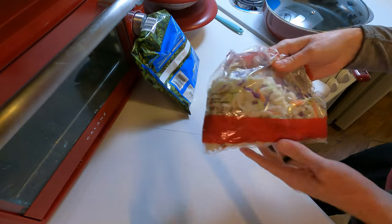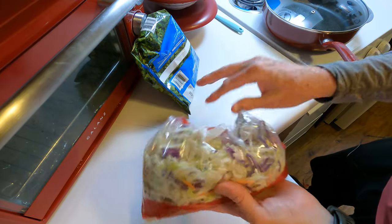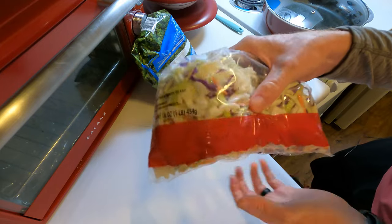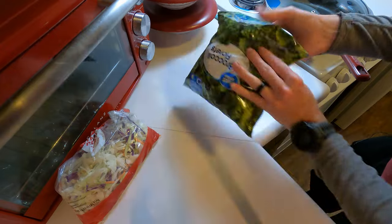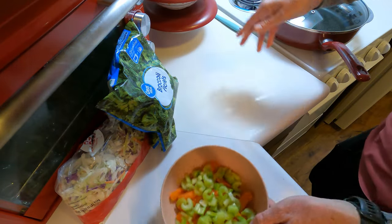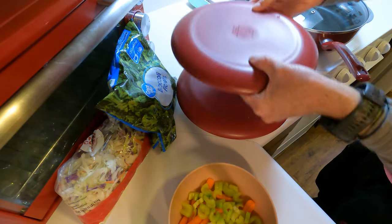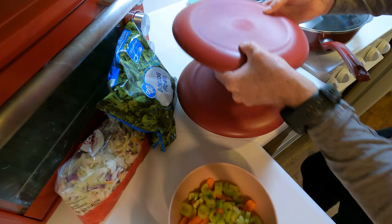So some of the other things we're gonna be using. We got some tricolor coleslaw that we're gonna put in there, just some cabbage. There's already a little bit of shredded carrots in there, but it's mostly just green and red cabbage. We're gonna put in some broccoli. Obviously the things I just chopped up here. Chicken, aka the Butler soy curls. We got some pineapple going on.